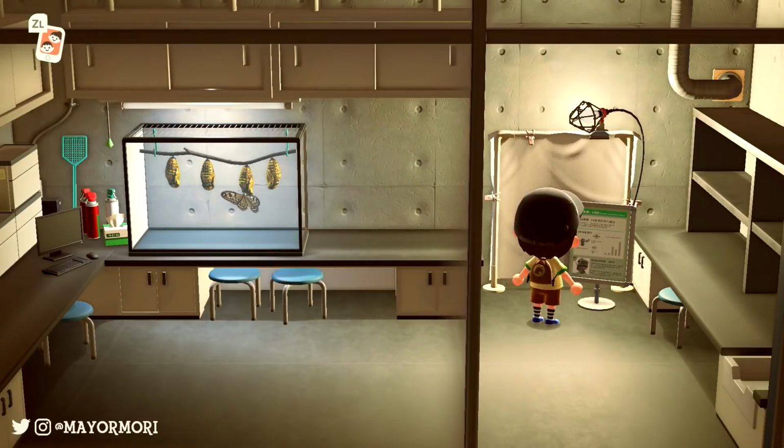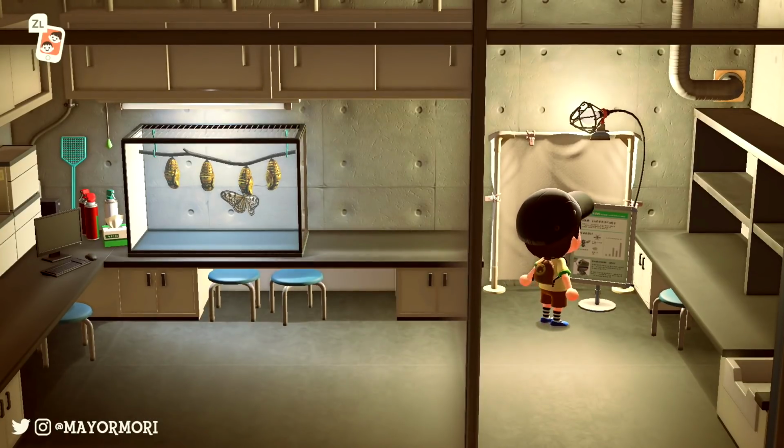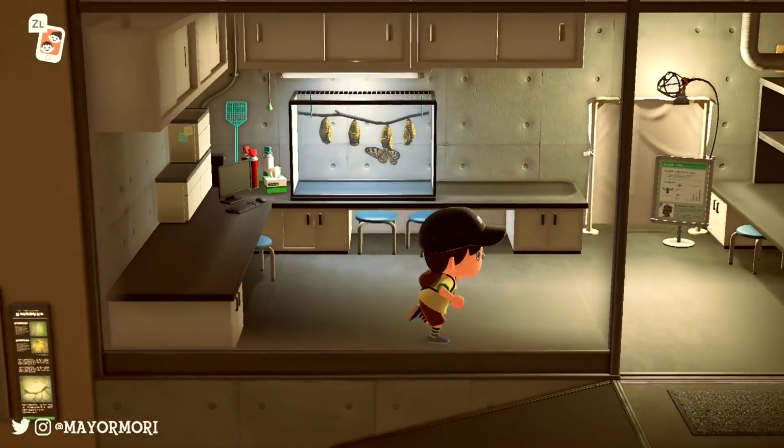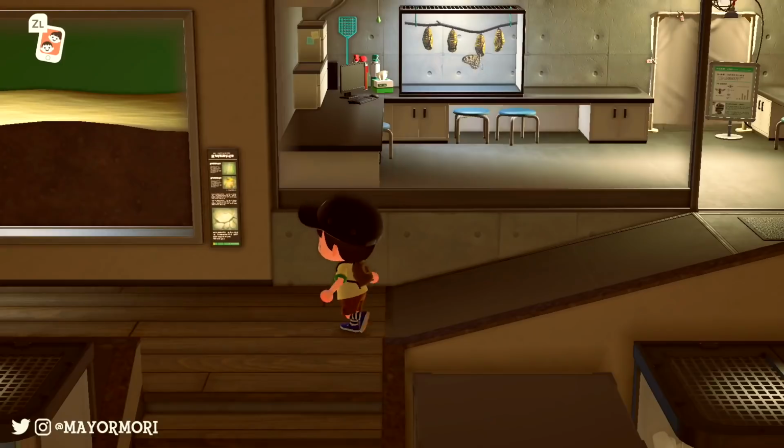And of course down here we can see a picture of Nat in the bottom corner of that poster there. Unfortunately, it doesn't confirm he's in the game. I think it's just a reference to him. But it would be good if they added him at some point. I do like that they've referenced him at the very least.